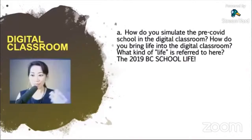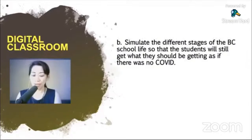So as we try to, habang tinatahak natin itong panibagong school year na to, tinatry din nating i-replicate yung dating nakasanayan natin na 2019 before COVID school classroom. Okay. So we also try to simulate the different stages of the before classroom or before COVID school life, so that the students will still get what they should be getting as if there was no COVID.